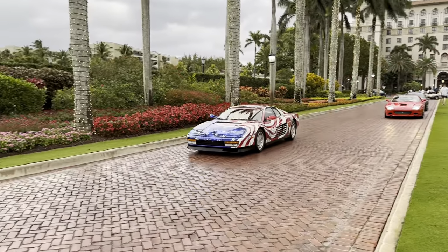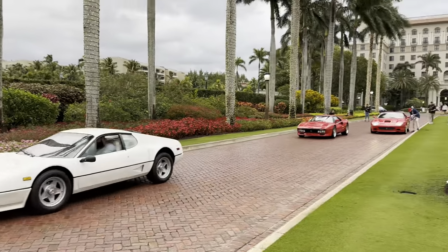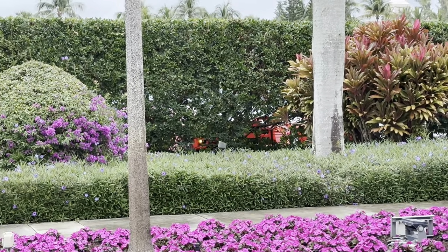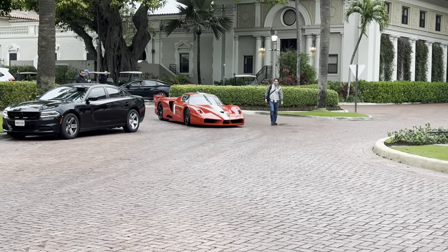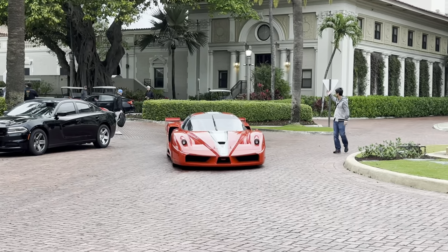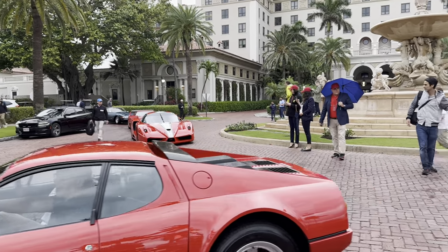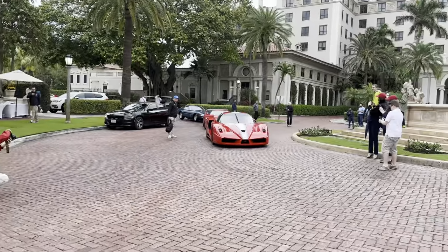Let's go! The white BBi, 288. That noise is an FXX that you can kind of see through the bush. It's coming here, let's go see it. Holy shit. But who cares right now?